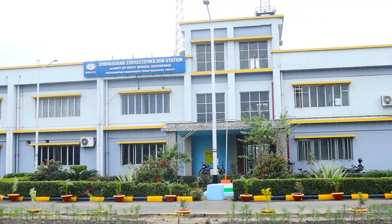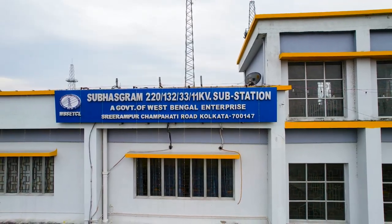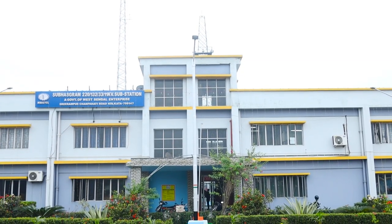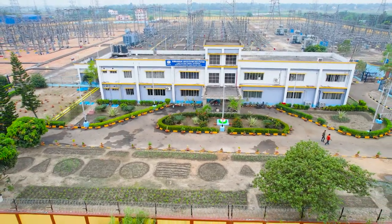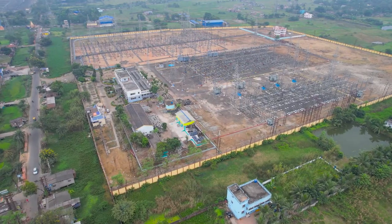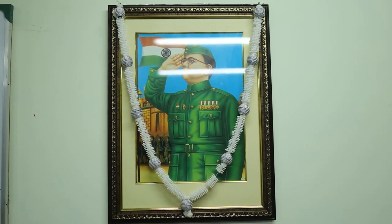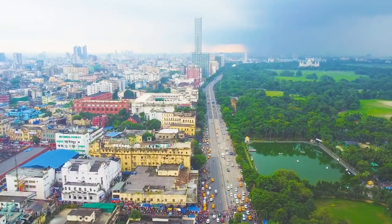Considering the growing economic activity as well as residential apartments and better reliability, Subhasgram 220 kV substation was commissioned in the year 2009 to enhance the quality of power supply throughout South 24 Parganas and part of South Kolkata. The substation is situated at Subhasgram beside Subhasgram Champahati Road, which is very well connected with Southern Bypass and Kulpi Road. It is also situated in the vicinity of Baruipur subdivision amid the historical residence of Netaji Subhas Chandra Bose. It is very well connected with different parts of the same district by road and rail.